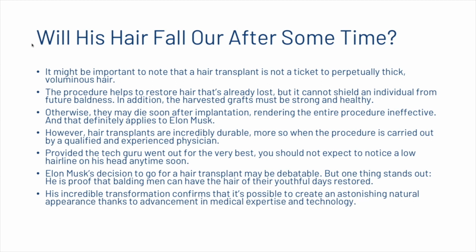However, hair transplants are incredibly durable, more so when the procedure is carried out by a qualified and experienced physician. Provided the tech guru went out for the very best, you should not expect to notice a low hairline on his head anytime soon. Elon Musk's decision to go for a hair transplant may be debatable, but one thing stands out: he is proof that balding men can have the hair of their youthful days restored. His incredible transformation confirms that it's possible to create an astonishing natural appearance thanks to advancements in medical expertise and technology.